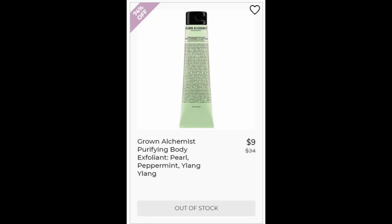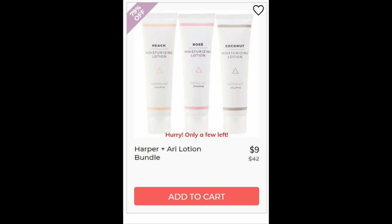The next product is the Grown Alchemist Purifying Body Exfoliant, and this had a 4.7 star rating with 10 reviews. All of them were really positive. There was nothing really that stood out. Then for the Harper & Ari Lotion Bundle, I didn't find this exact set, but I did find each scent individually, the 12-ounce version of that scent. And for those products together, they had a 4.8 star rating with 10 reviews, and most of the positives were that the scent was really nice.